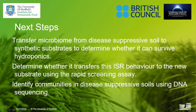Yeah, and then I think the next steps for us as a team will be to look to transfer the microbiome that we've found within what we hope is ISR soils into synthetic substrates, and see if we can have successful colonization within the hydroponic systems. We have had previous experience of successful colonization in aquaponic systems, but these are quite a different proposition altogether. We'd like to determine whether or not the ISR behavior is transferred into the substrate using rapid screening assays that we've already had experience with so far. And then we'd like to identify communities in these disease suppressive soils using DNA sequencing as well. And I think that was everything.